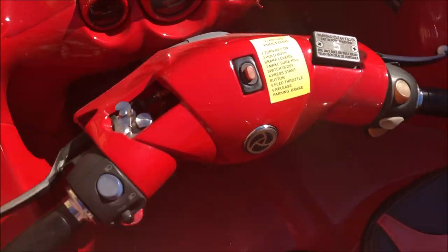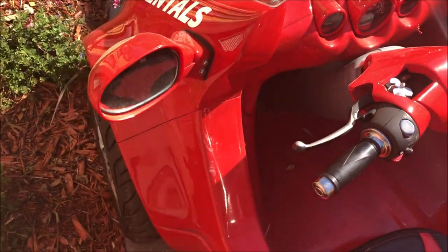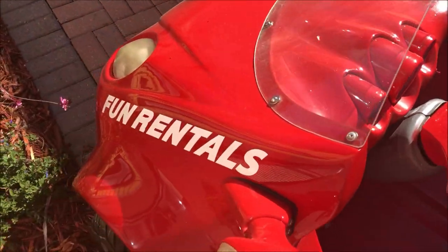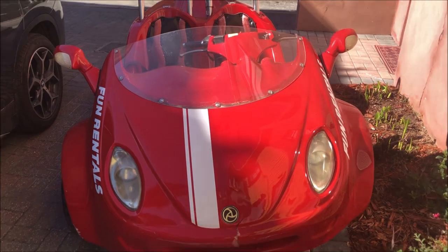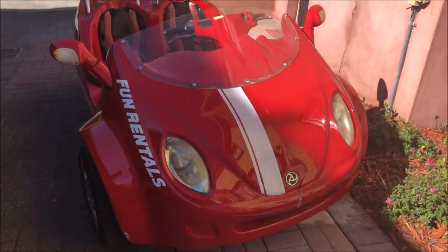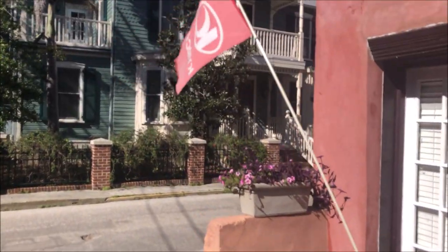Here's the old parking brake. It's got the starter, turn signals, etc. It's got mirrors. It's got the speedometer. This thing gets up to 45. Got headlights, blinkers, everything. So it is street legal. There we go. It's got safety flags just to help people see you.